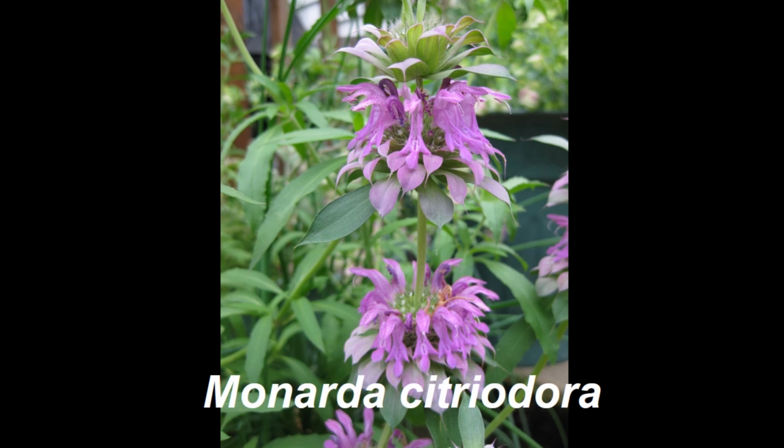Here's lemon bergamot. Beautiful flower clusters that'll attract a wide range of pollinators. Also lemon-scented foliage. This is not hardy for us. This would be a seasonal. There's some great varieties out there, but they bloom really nonstop through the season, and we'll get 18 to 24 inches tall. Again, dynamite fragrance.